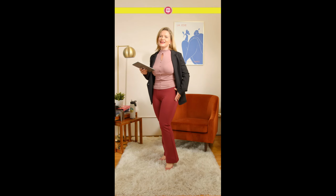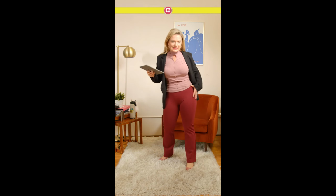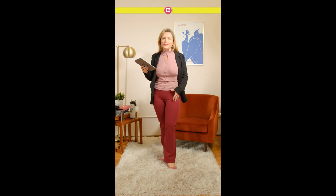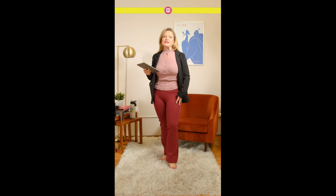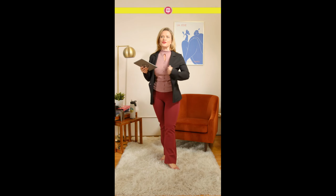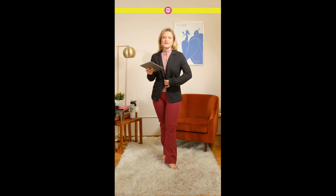They're gorgeous. The gorgeous Roibos. And it's a beautiful, deep, kind of smoky red, I would say. Sort of plum. Absolutely stunning to do kind of an analogous look with a blush colored top and pink shoes. And then, of course, the Transcendent Blazer gives it a really polished look.